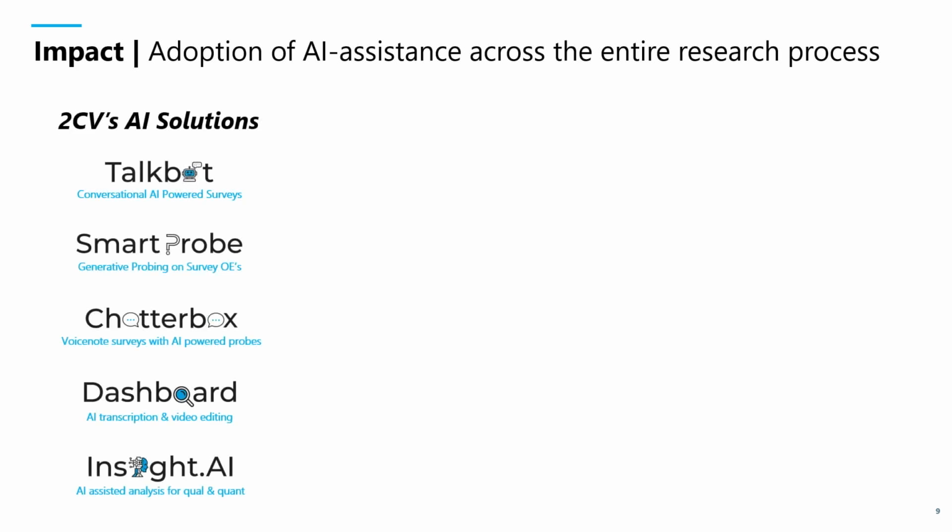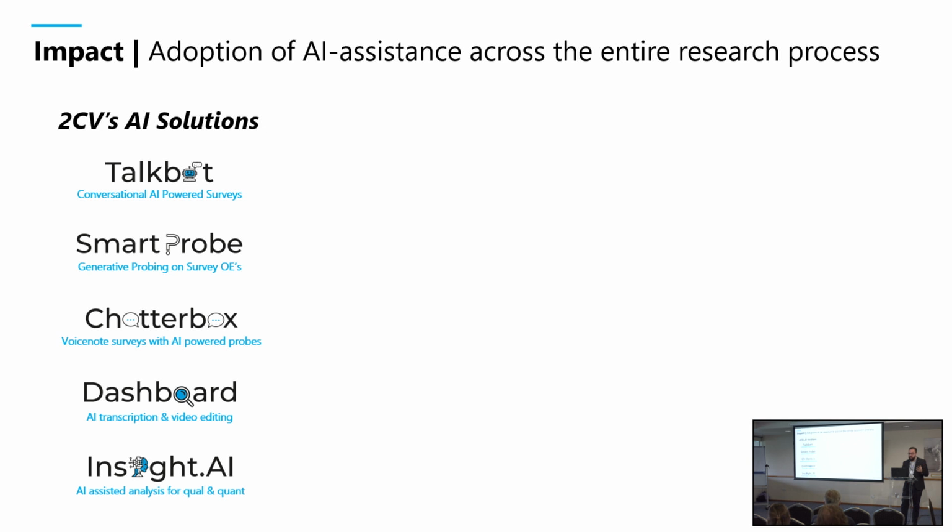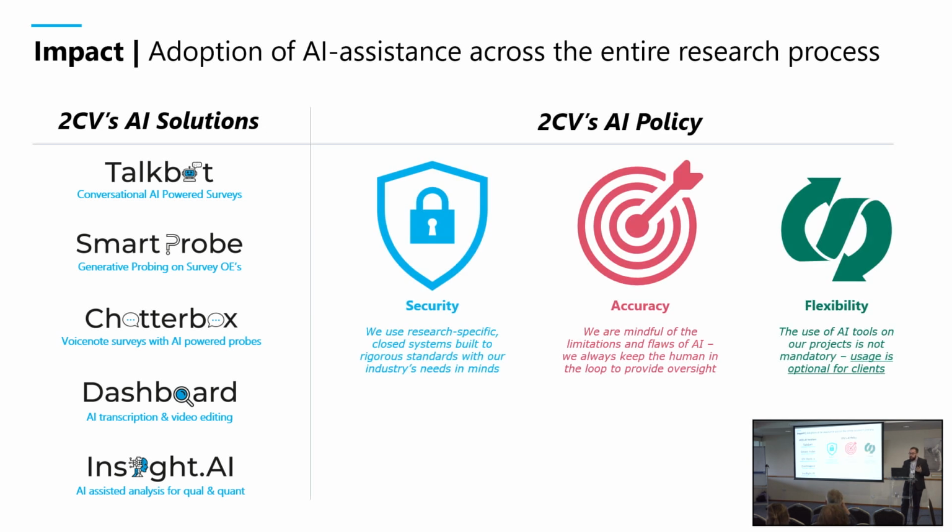We have a range of different AI solutions that I won't go into in detail, but these are increasingly tools that we're selling to our clients. We've also started developing a more official AI policy, geared around three core principles. Security: using very research-specific closed systems, built with rigorous standards and our industry's needs in mind. Accuracy: being mindful of the limitations and flaws of AI, always keeping the human in the loop to ensure that we're providing that really needed oversight.